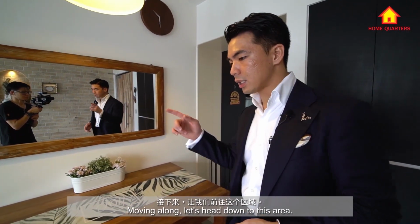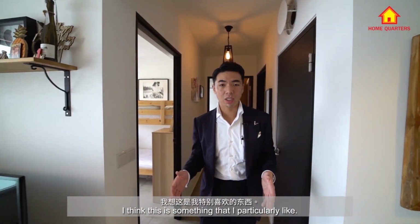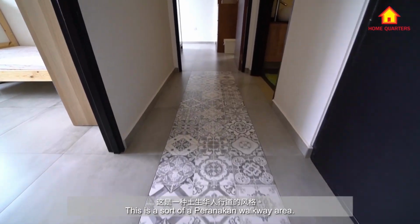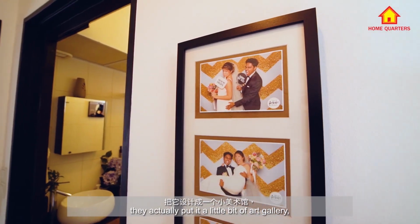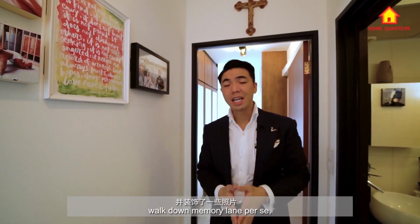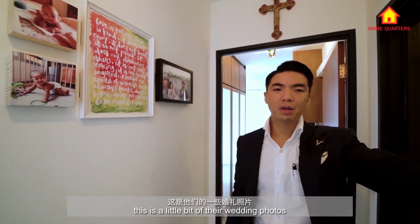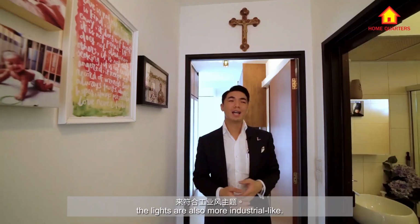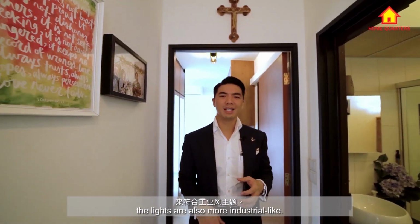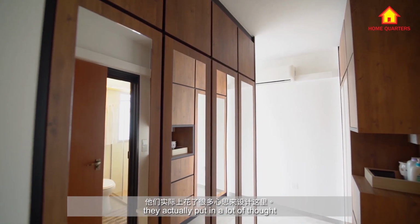Moving along, let's head down to this area. I think this is something that I particularly like. This is a sort of Peranakan walkway area. Because of the space they have here, they put in a little art gallery, a walk down memory lane that they are able to enjoy. This is their child growing up. This is a little of their wedding photos, and befitting the Sheng industrial theme, the lights are also more industrial-like.